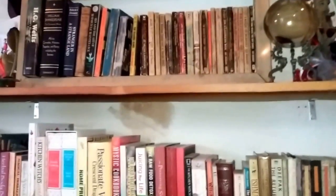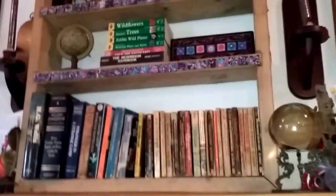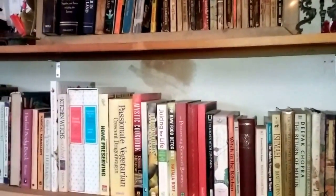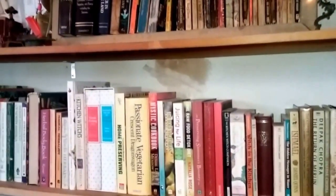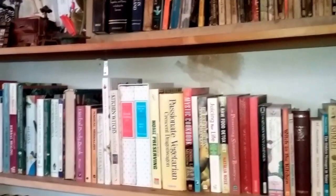So the next part of the process is papers and documents. And that is every single piece of paper and document that I own, including art paper, so things I use in my artwork. So that should be fun. So stay tuned for that.